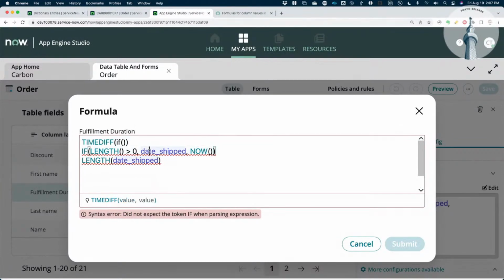We need either this or this compared against date ordered. The time diff originally looked like this. Let's put this back. Date shipped, date ordered. What we're replacing is the date shipped with this conditional. Do you want the date shipped or do you want now? Well, that depends if the length is greater than this. Oh, then don't we need an else? No, the else is use the now. Okay, gotcha. Sorry. If date shipped is 0, then we'll use now.